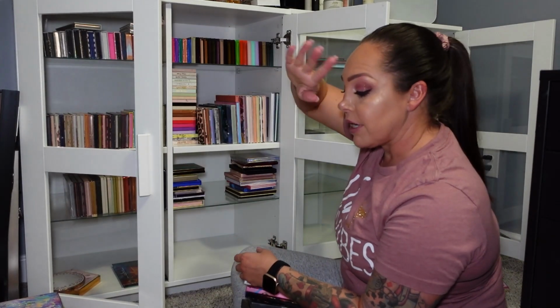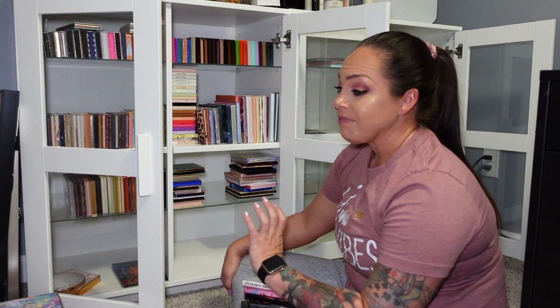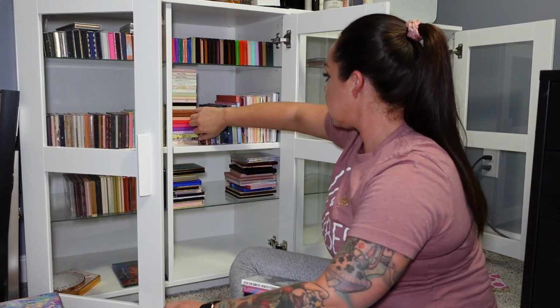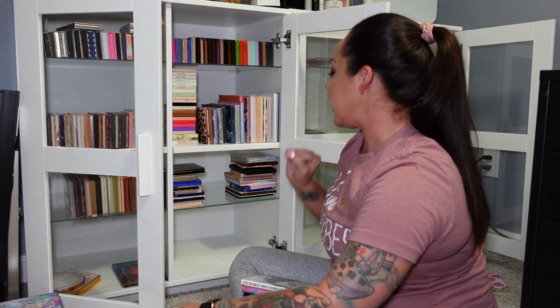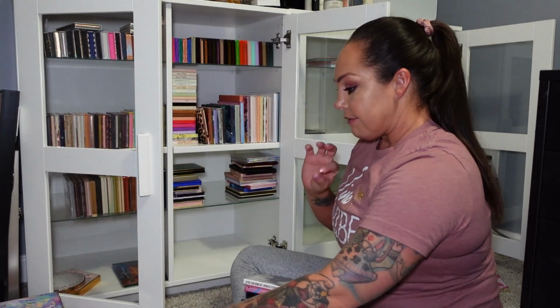There might be one night where I just get a bug up my butt and decide to go and refix all of them. But for right now, I just want them out of the boxes, off my floor, and organized. Let's see, how much, ooh, I don't have much more room. So I think I'm gonna leave it like this, and if I have a random palette that needs to go in there, that's what I'll do.